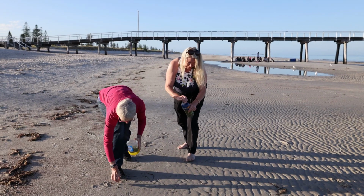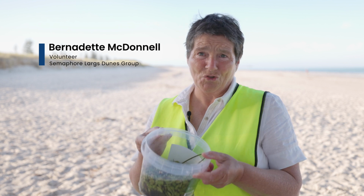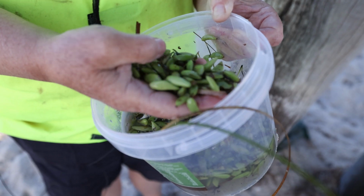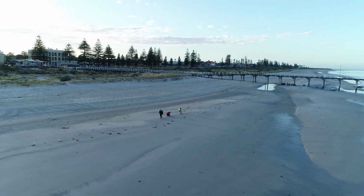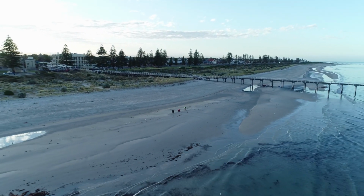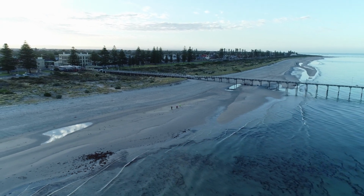We've just been picking up seagrass seeds for the Seeds for Snapper project, and there's a lot on the beach this morning. Just in about less than half an hour we've picked up this much. We just feel part of the whole environmental movement in the area.